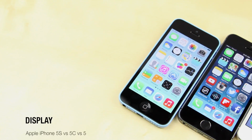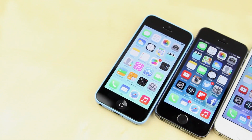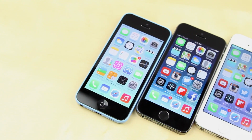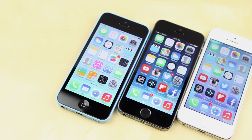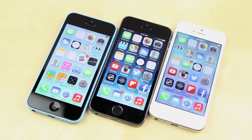In terms of the display, all three of these devices share a 1136 by 640 resolution 4-inch Retina display, and it has a 326 ppi pixel density. I personally think that screen is just fine, the quality is great, and all the color representation is very good.